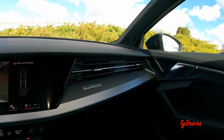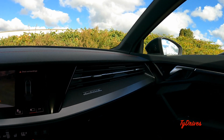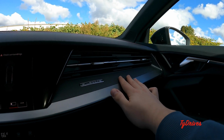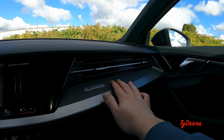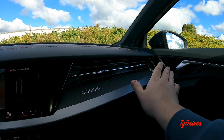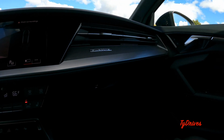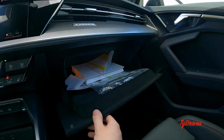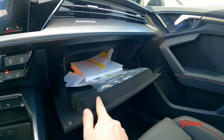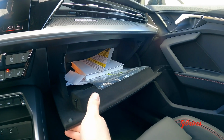The passenger area is almost the most attractive place in this car, because we have this very neat open pore, if you will, carbon fiber trim, which is really, really neat. You have the Quattro logo, some pretty cool looking air vents. And our glove box down below is pretty large. It's lockable, lighted, or lit up, I should say, and felt lined.